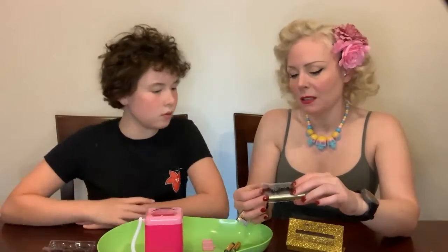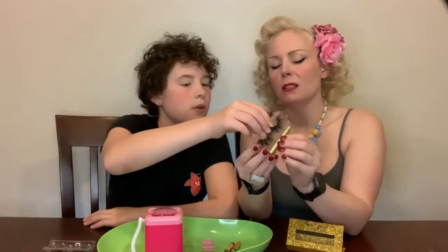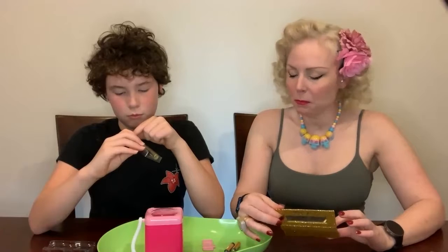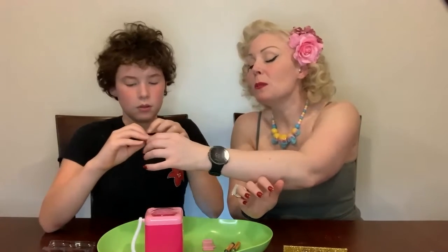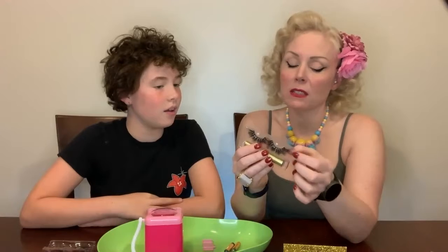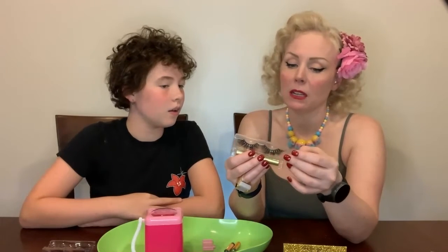Wait, maybe it's magnetic. It seems like it would say that. These don't look like magnet lashes. Can you see? It didn't say that on the description in the vending machine, did it? Oh, they are. So you think this is a magnetic eyelash? Okay, so you're right. This is a magnetic eyelash. Oh my gosh, it is. And it seems like a nice one that's got a bunch of magnetic connections.